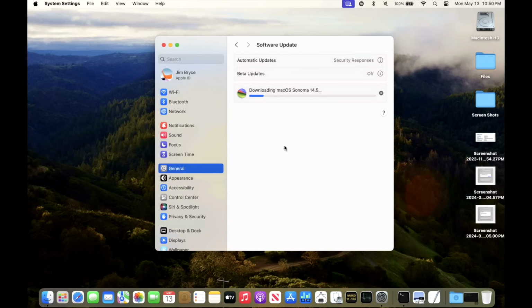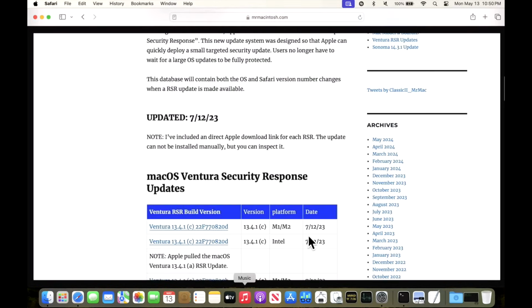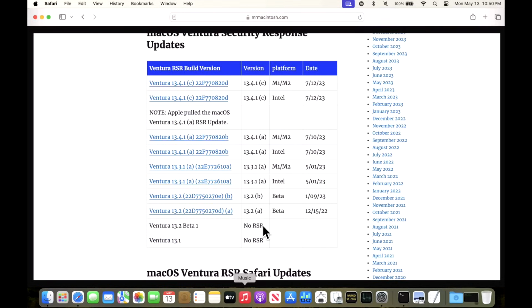Before we jump into the next part, I wanted to talk about the Rapid Security Response updates. Apple introduced the Rapid Security Response updates in macOS Ventura, and this is supposed to be the next version of a quick and easy security update. They released a couple of security responses, and I documented them all on my website. I had multiple people reach out and ask me why there are no Rapid Security Response updates being released for Sonoma. I think it might be dead at Apple, and I think one of the problems is that it's dead because it requires a restart.